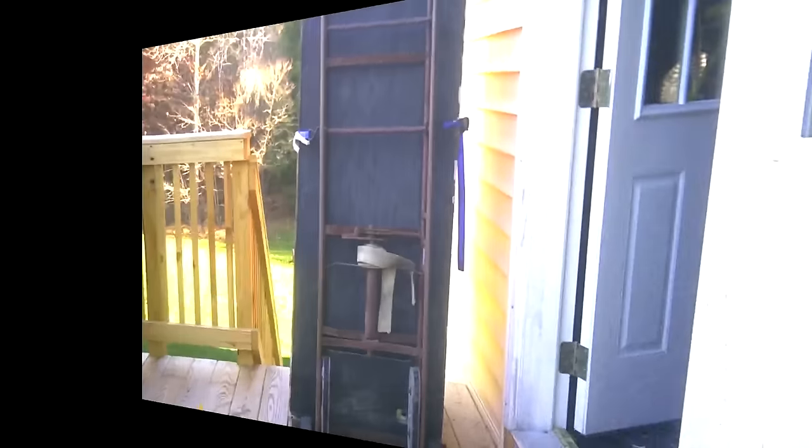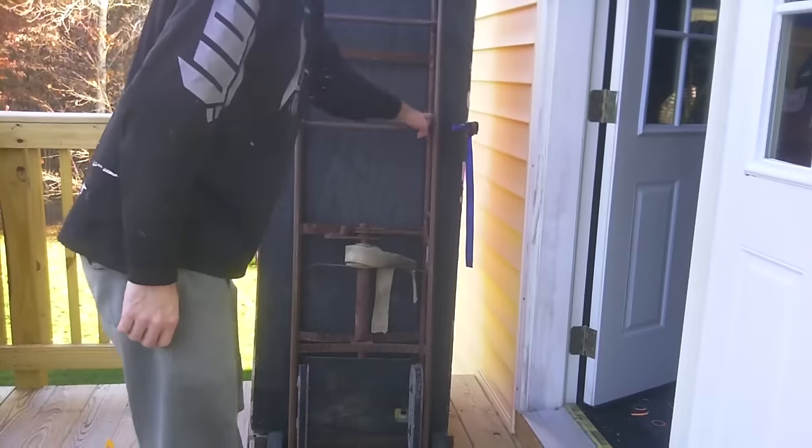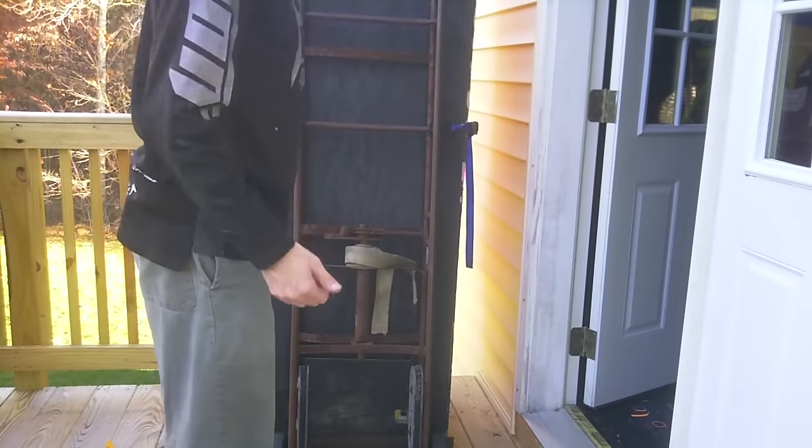Let me redo my tie downs. Okay, I got these repositioned and the cable's adjusted. Let's try it again.